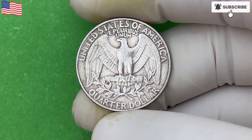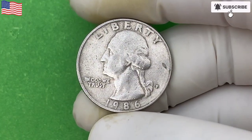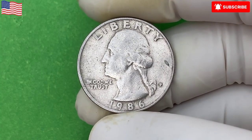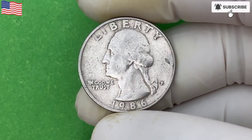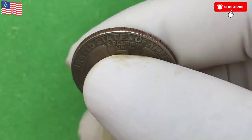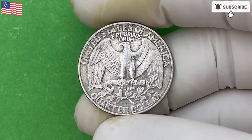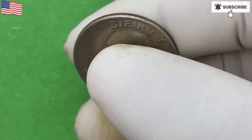Another rare anomaly found in some 1986 quarters is the off-center strike. This error happens when the coin isn't properly aligned during the minting process, causing part of the design to shift or disappear entirely. These off-center strikes can range from minor shifts to dramatic errors, and the more noticeable the misalignment, the more valuable the coin. Imagine finding a quarter where George Washington's face is pushed to one side. That could mean serious money, but wait, there's more.